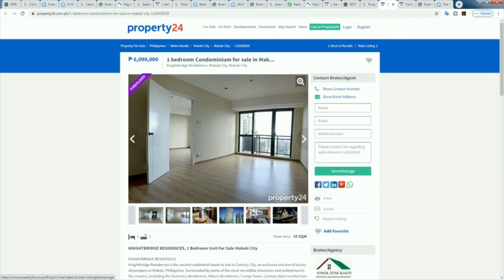It has a wall, it's got a balcony. I like the fact that the balcony is in the living room and not in the bedroom, so that people can use it, guests can use it. So you've got the living room here and you've got a bedroom here.